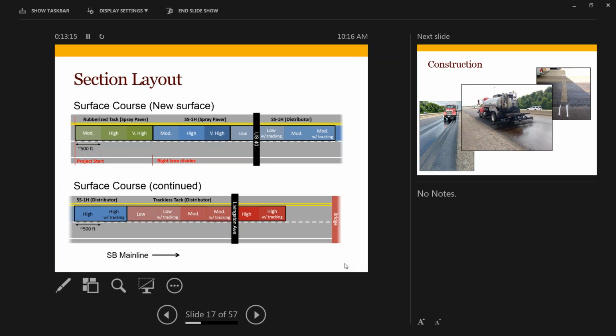With this project, it was milling down, I think 3 or so inches, and then they placed an intermediate layer. So that was our milled test section, because it was right over the milled pavement, and on top of that they placed a surface course. So that was the new surface test section.